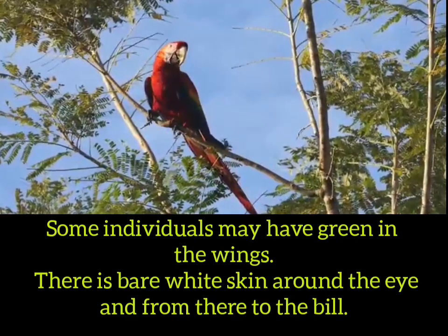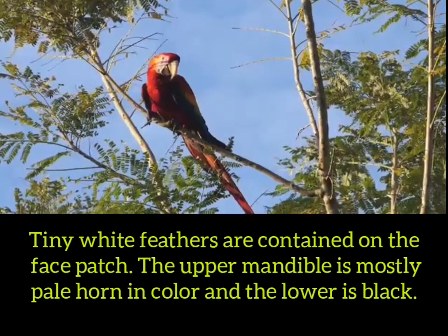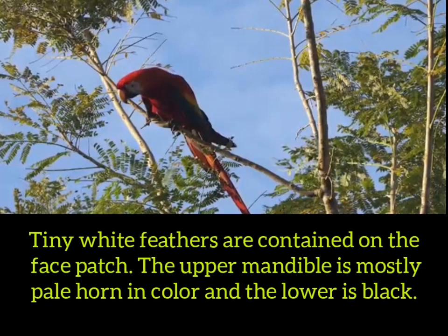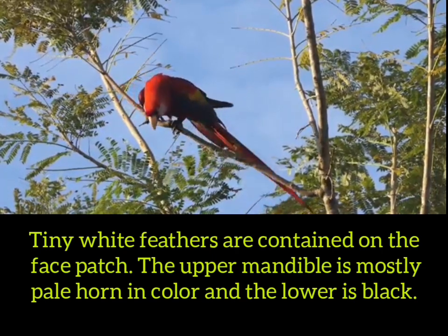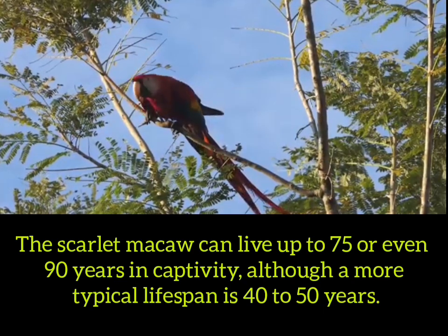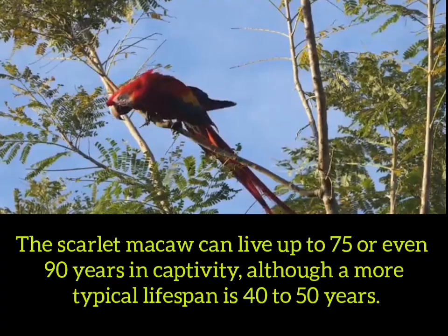There is bare white skin around the eye and from there to the bill. Tiny white feathers are contained on the face patch. The upper mandible is mostly pale horn in color and the lower is black. The scarlet macaw can live up to 75 or even 90 years in captivity, although a more typical lifespan is 40 to 50 years.